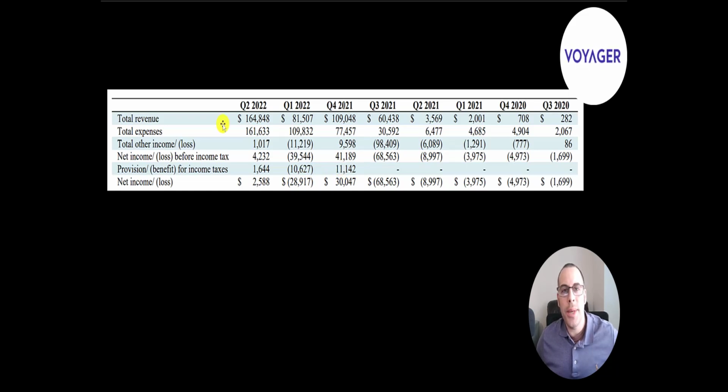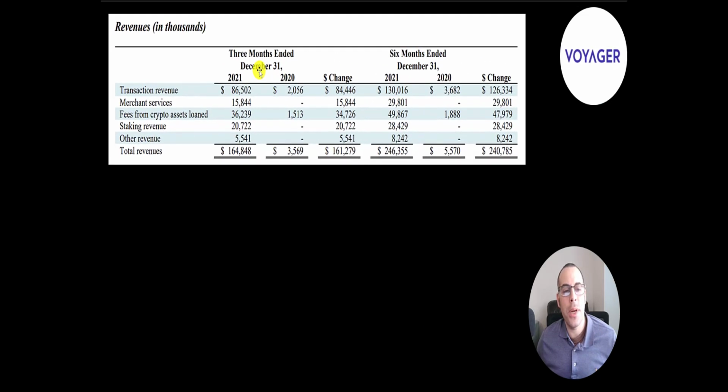They don't have a traditional income statement in their latest quarterly reporting. So I'll just pull up all the screenshots from their most recent report, which gives all the information in the income statement. Their revenue for the 3 months ending 12/31/21 was 165 million. In the same period in 2020, it was only 3.6 million. Transaction revenue is their biggest at 87 million. Then merchant services, 16 million. Fees from crypto asset loans, 36 million, and staking revenue, 21 million.